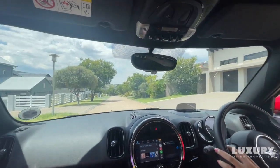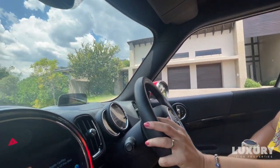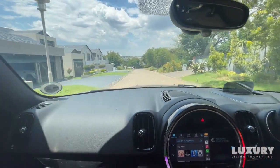It's one of the top properties on sale at the moment for 15 million rand, and it's getting great interest from people. Stunning property built by a top construction company and architect.